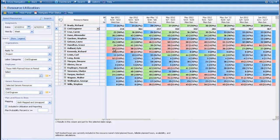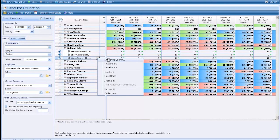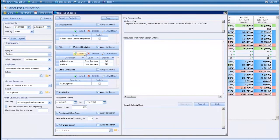They're red. So for this particular week, he's 125% utilized. I could see all the plans that he's supposed to be working on for that week. And maybe if I look at this Wynn Casino job, I can go ahead and do an employee search here, based on the skills that Kyle Holland has, maybe his job title, on the period that I'm looking at, and making sure that whatever resource I do decide to assign to this, that they also have the time available to take it, so I don't inadvertently overbook them as well.